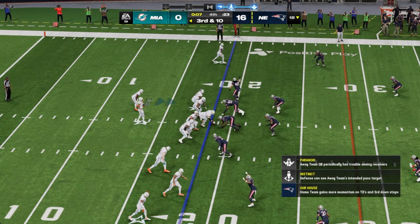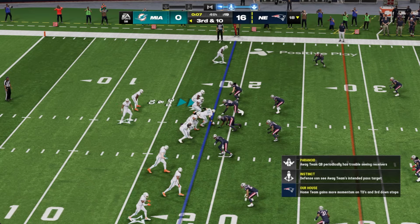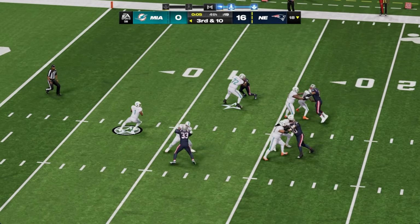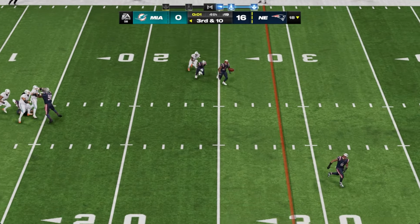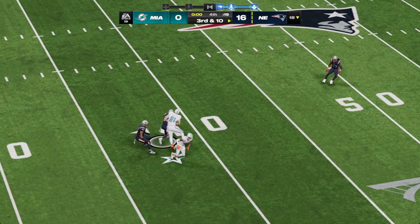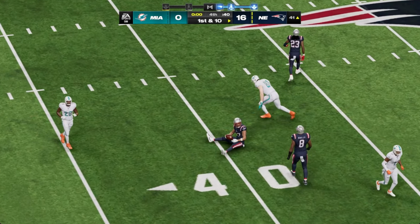Well, this crowd is making an impact right now. 3rd and 10. Throwing Tua. And that is going to officially draw the curtain on this one as the last throw intercepted.